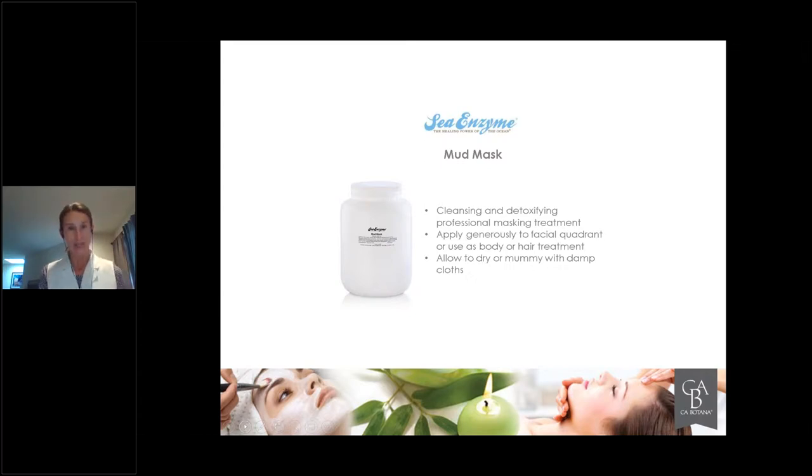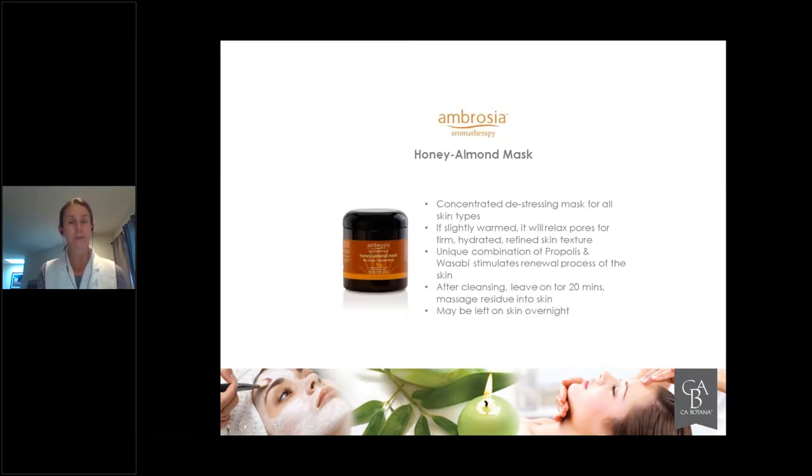You can use this on all skin types. If the person has particularly dry skin, you may not want to let it dry all the way. If you want to really clear up some oil and some congestion, somebody with some acneic breakouts, allow it to dry and then re-moisten it to remove or mummy it.